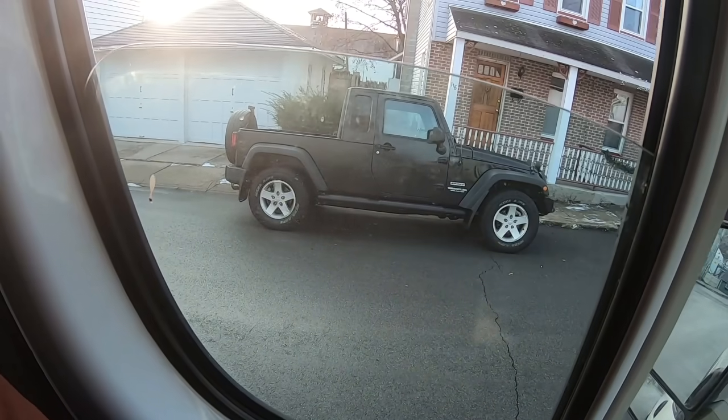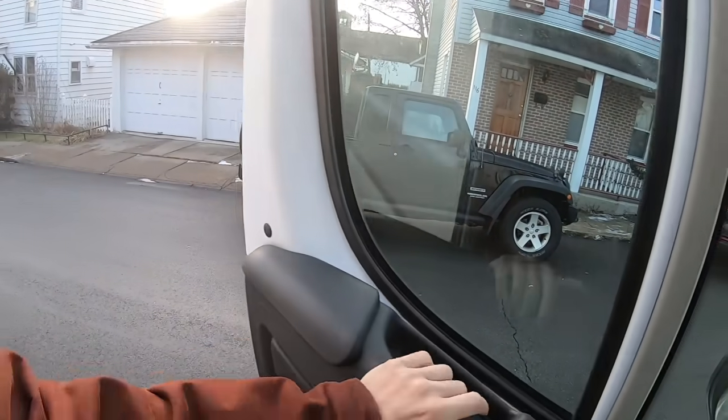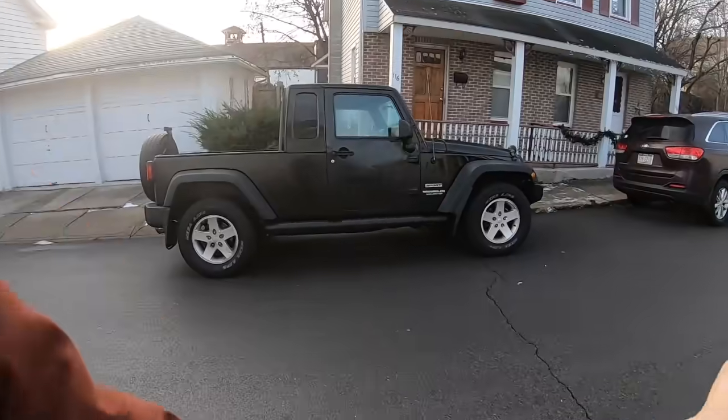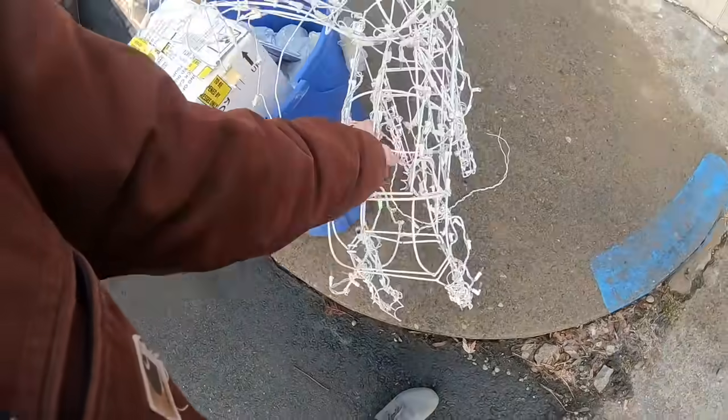Smaller crew, not a crew cab, a regular cab. That might just be a kit for an older Jeep. I don't think... Yeah, no, that's not the JL. That's the JK model. Yep.